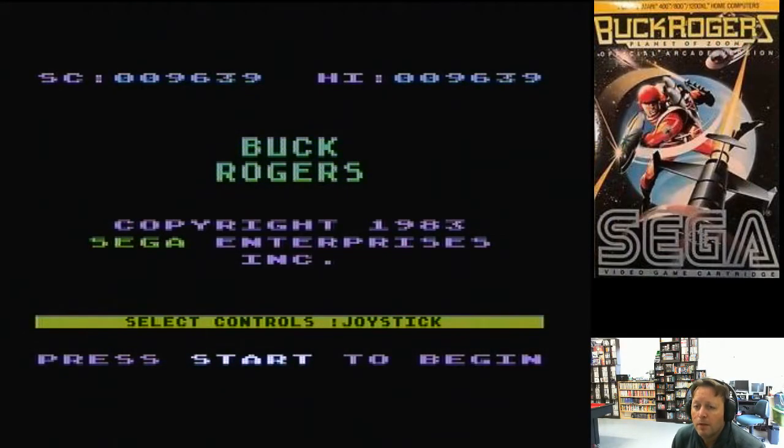So a very, very nice local pickup. Alright, so when I get a chance, I'll do as many gameplays of those as I can, and we can check them out together. Alright, let's go do that now. Buck Rogers and the Planet of Zoom.